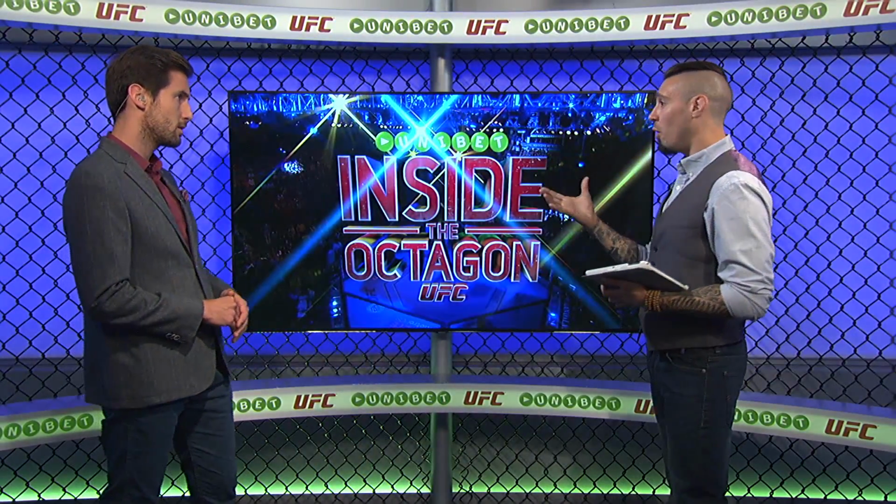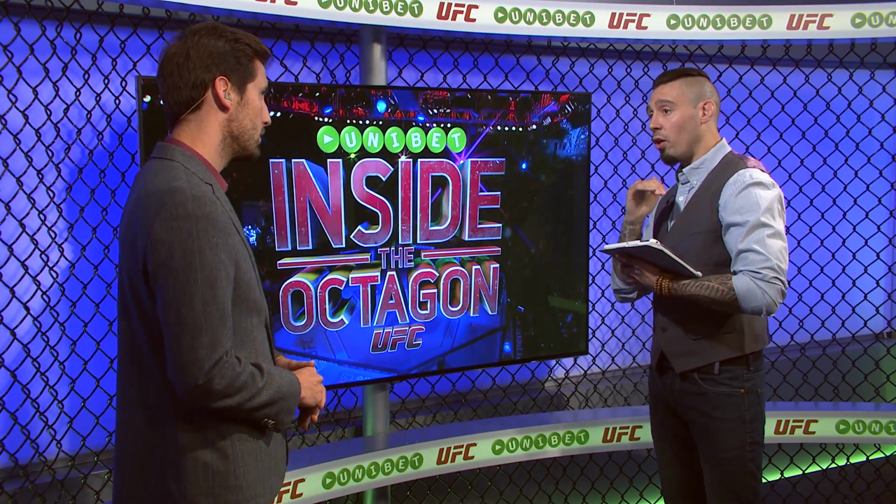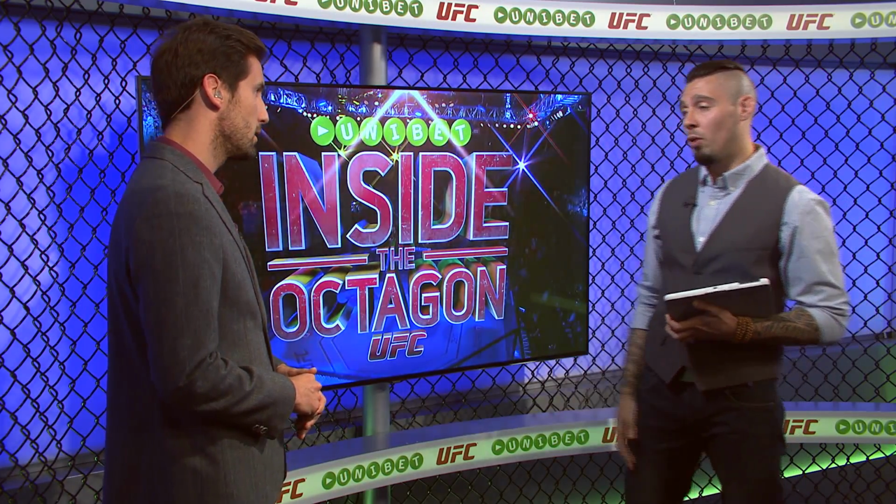Just fantastic movement of his hips, able to control the arm that was around the back of his head, keep an overhook on that, and just rock his hips out to the side and throw the leg over the face. It was a beautiful technique. So it shows jiu-jitsu black belt as well. There you go. It shows he's dangerous on his back as well as standing.